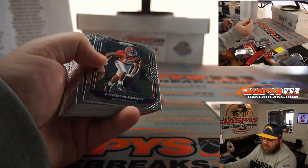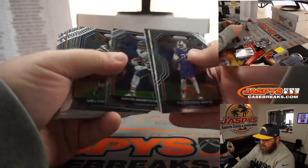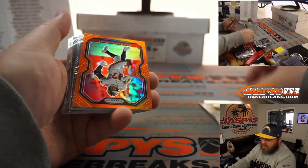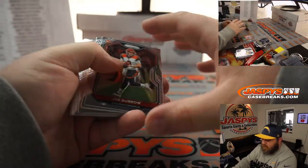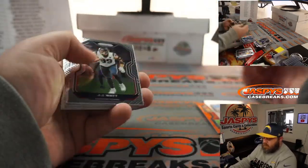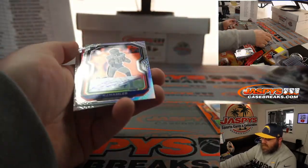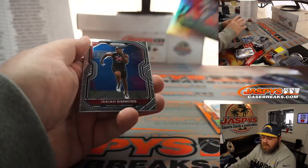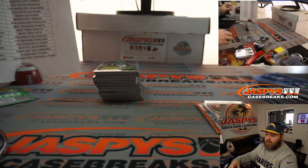Anthony Gordon for the Seahawks, Patrick Ketzeek, Xavier McKinney for the Giants, and Joshua Cherry. Jonathan Taylor for the Colts, Sean Maddock, Rob Gronkowski, Orange, to 249 for the Buccaneers, Matt Lieber. Joe Burrow, another one for the Bengals, Sean Maddock. Derek Brown for the Panthers, Joshua Cherry. And KJ Hamler, rookie silver auto for the Broncos. And Andy. Isaiah Simmons for the Cardinals and Devin Duvernay for the Ravens. Hope so.